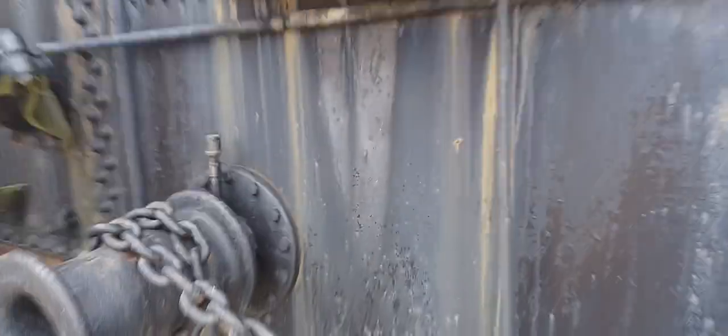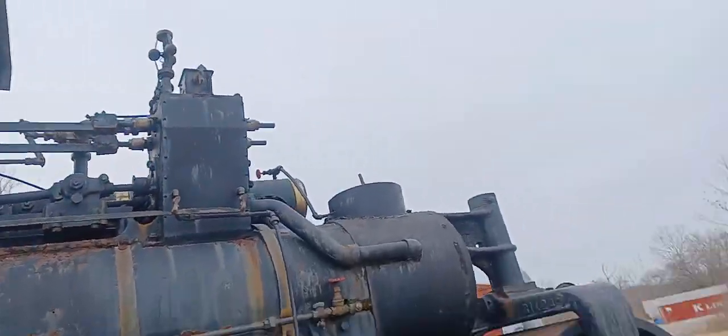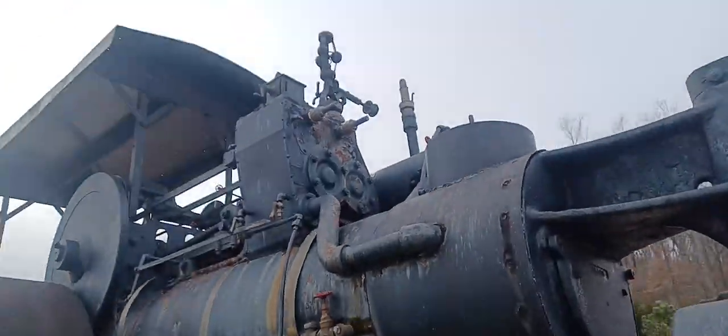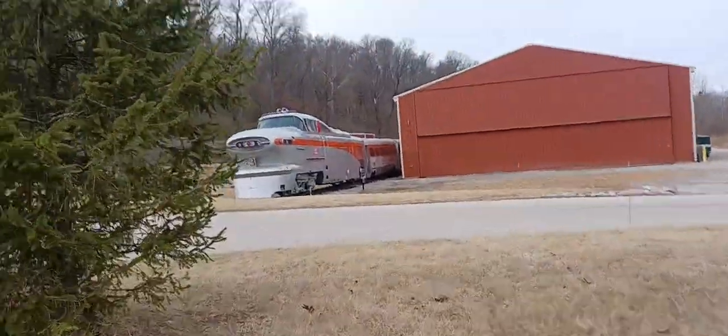This giant train. And I thought last time I saw a whistle on that, but that's not a whistle. That is a safety valve, my friend. But I could be wrong.